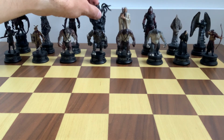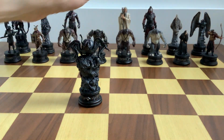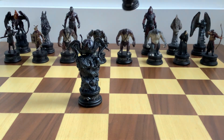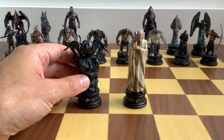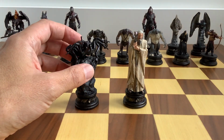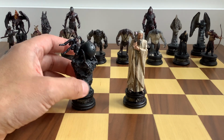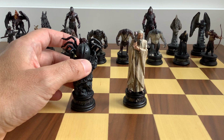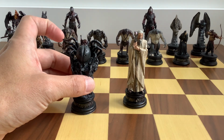Now we have, I don't really like touching this one because I don't like spiders, the Queen and the King. Now this gorgeous Queen is Shelob, last surviving spawn of Ungoliant.